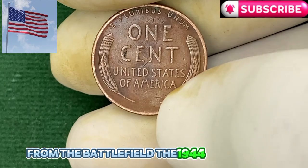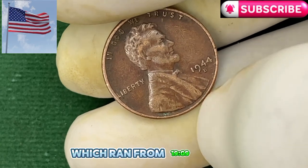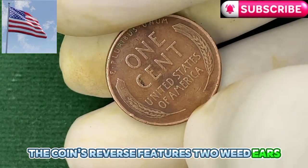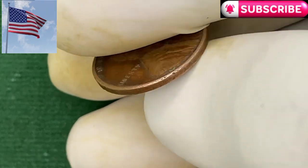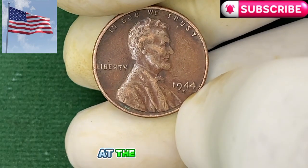The 1944 wheat penny is part of the iconic Lincoln Wheat series, which ran from 1909 to 1958. Designed by Victor David Brenner, the coin's reverse features two wheat ears, symbolizing unity and abundance, while the obverse displays the enduring portrait of Abraham Lincoln. The addition of the D mint mark beneath the date indicates that this penny was struck at the Denver Mint.